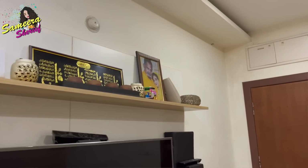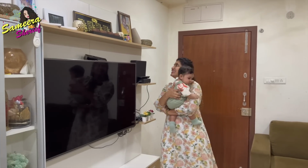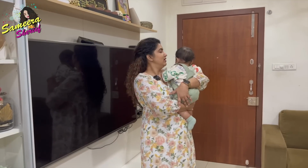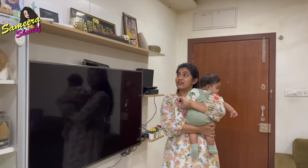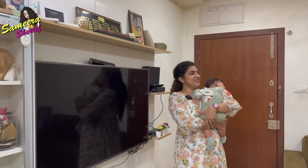So these are the pictures related to Aira and Aiza, and here we have a photo frame of my mom and dad. This was gifted by Anita. She has been with us for the last 4.5 years, ever since Ayan was not even a year old, and she got this for my wedding, if I'm not wrong. Yeah, she got this for my wedding.